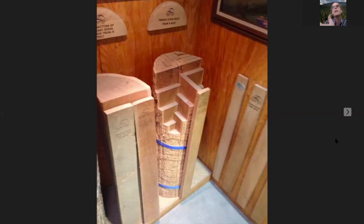American oak, because of its density, they don't have to really rely on the medullary rays in the same way the French oak stave mills do. And so they can be much more efficient in producing staves. All of the staves for American oak barrels are quarter sawn.